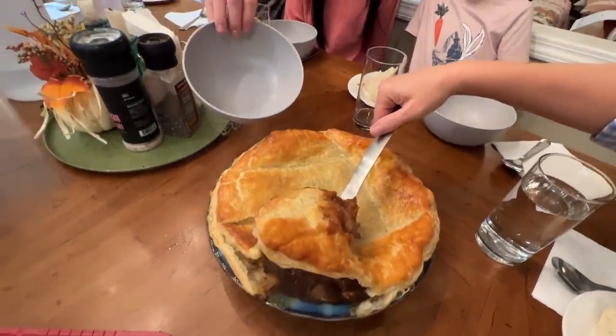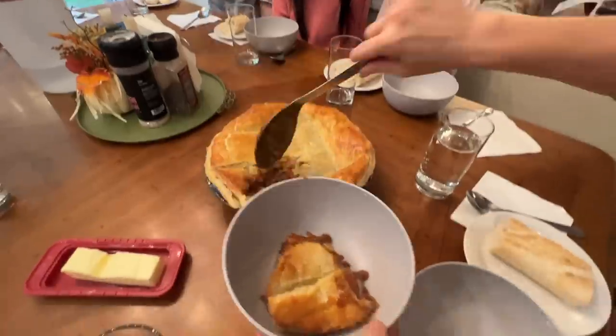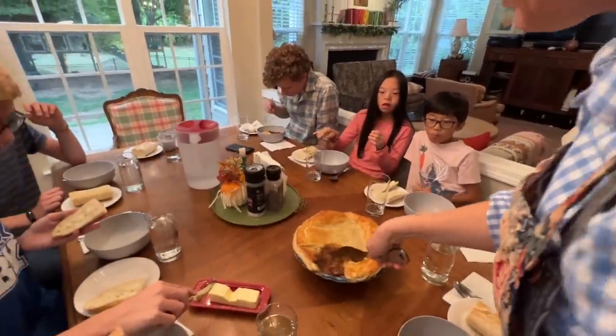Andrew's offering his... I will take one for the team. I'll do the sacrifice. Whoa. There's more there. I'll take them. That looks pretty good. I'm really hungry, too. It looks really hot, but... Just like me. Oh, boy.